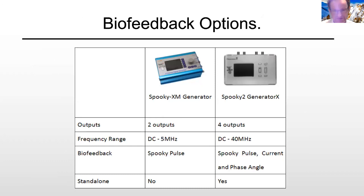So this particular slide goes into the two generators and what they can do. The generator X is essentially two Spooky generators put in one box. So you've got 4 outputs, being 2 generators together. Now there may be 4 little output bits on the XM generator, but 2 of them we don't typically use for our purposes. So essentially we call it a generator which has got 2 outputs.